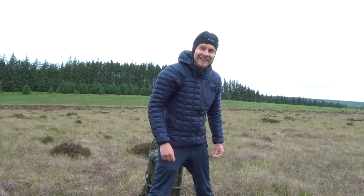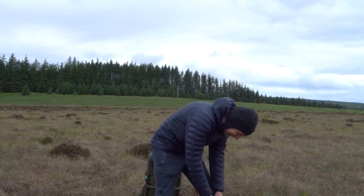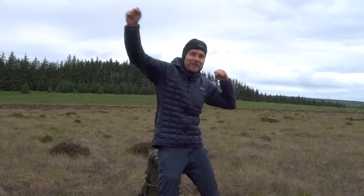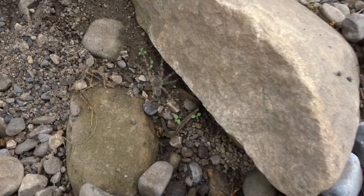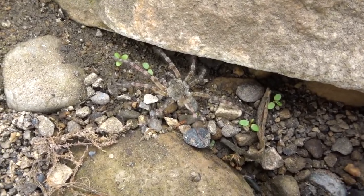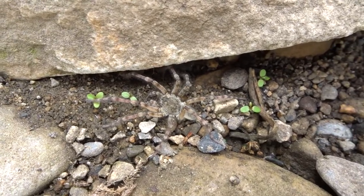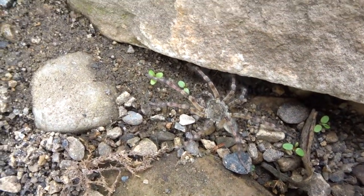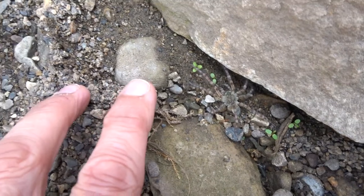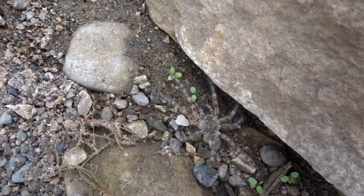So that brings us to the end of a very enjoyable day recording spiders here in the northeast of the UK. Let's finish with another look at that amazing river shingle spider, Arctosa cinerea, in its natural habitat, a spider that hasn't been recorded in this area since 1947. That's 74 years ago, and we're pleased to report that it's still there.